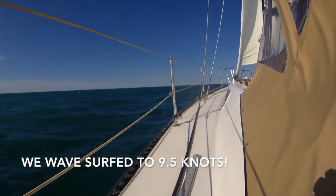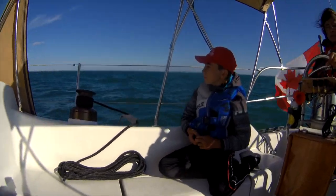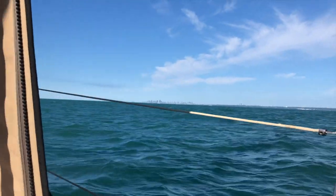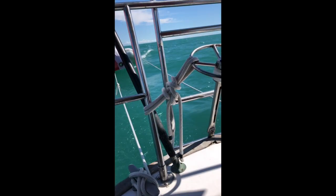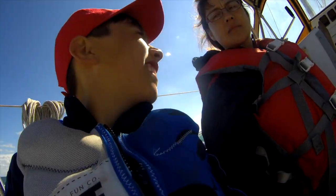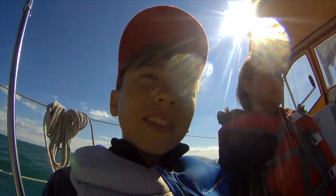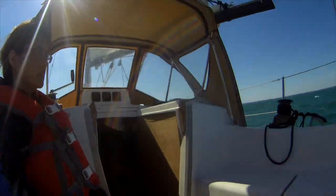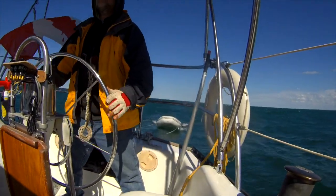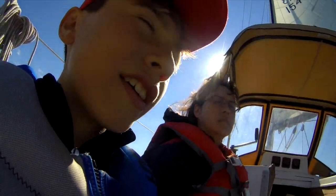Yeah, I see a sailboat out there. He's flying too. Toronto! Well, that's it right there. Okay, so we're coming up on Hamilton Harbour. We're going up to the Burlington Lift Bridge, and these waves are kind of crazy. The whole boat's rocking side to side, and it's gonna be a challenge to get into the channel for the lift bridge because of these waves.